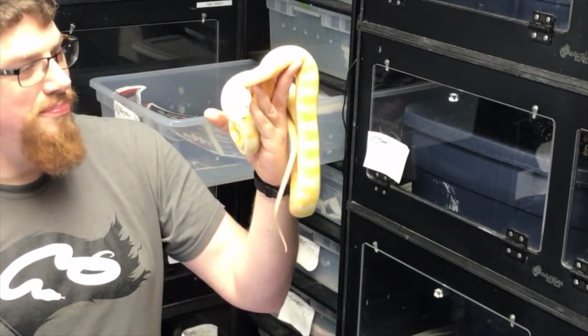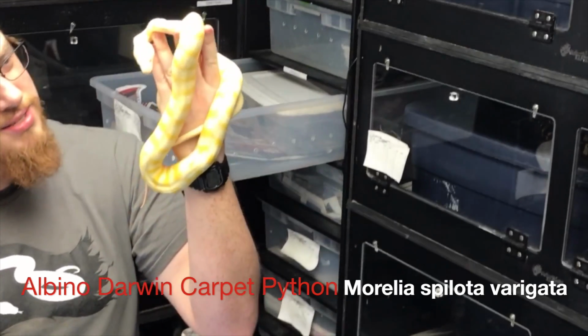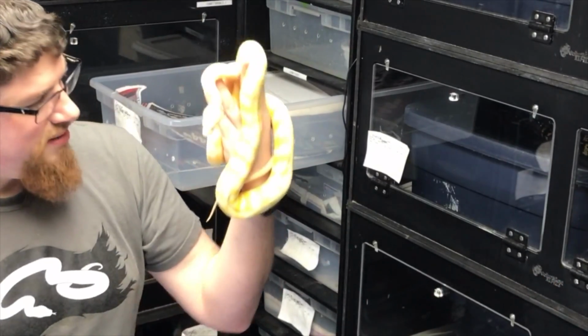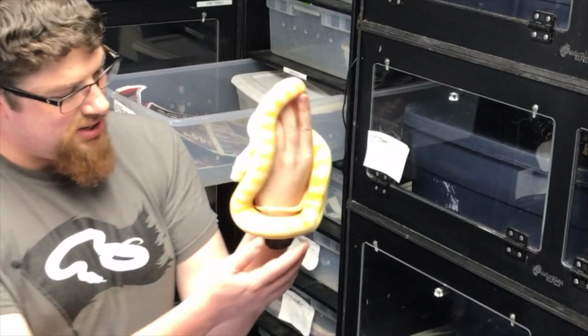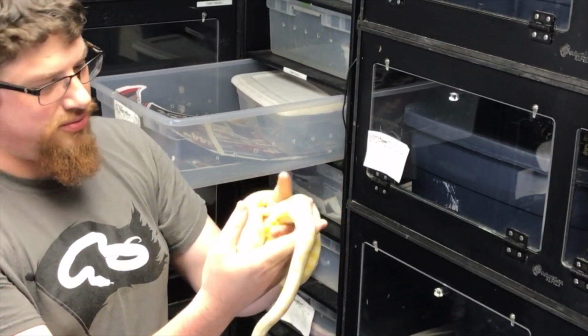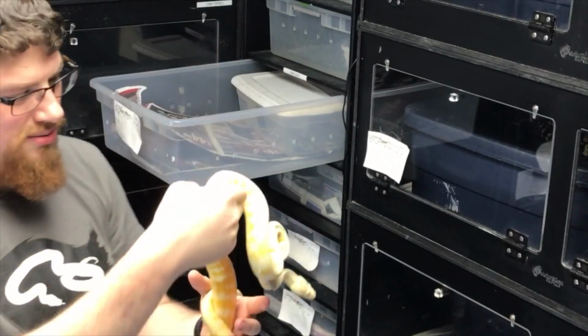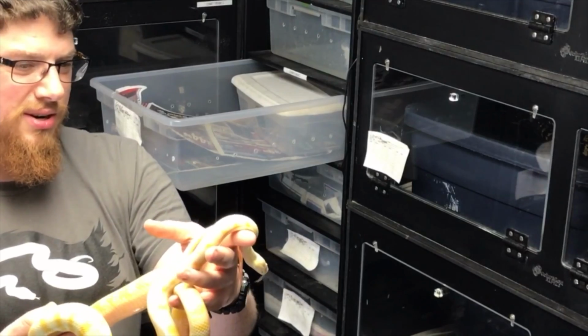So this is Ghost. Ghost is a 100% Darwin albino from Nick Mutton. He's been the bane of my existence. He likes mice and only mice, but he's just about the breeding size, so once I get some girls for him, we're going to try to get some albino babies. But he's got a lot of yellow, pinks, and whites, and they're starting to come in really nice.